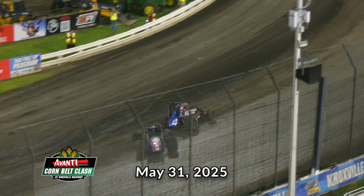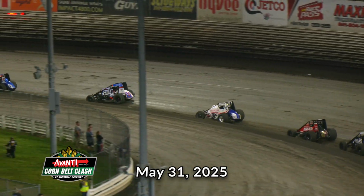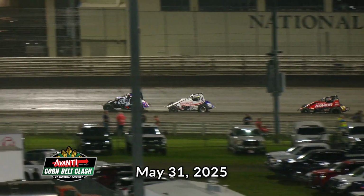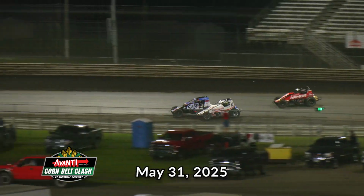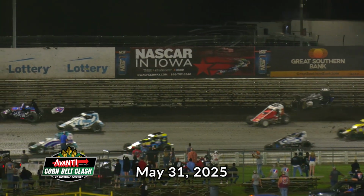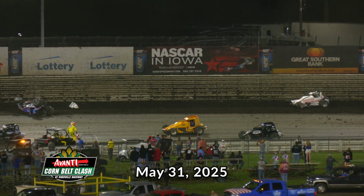Battle for the 4th spot. Bacon will have it. Kevin Thomas Jr. running in 5th. Burnell, Setzer, Moles, Stockton, and Danner your top 10. Well, Brady Bacon was in a hurry to get to the bottom there. He found a run. Boy, he had to get on the binders a little bit, now trying to recover as they work down into turn number 3. Oh, upside down, big crash into turn number 3. Bacon and Leary.